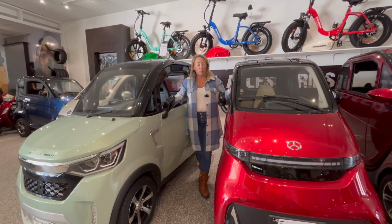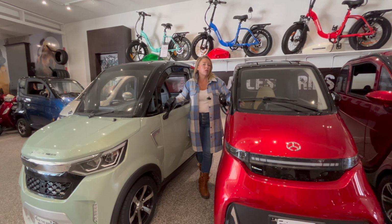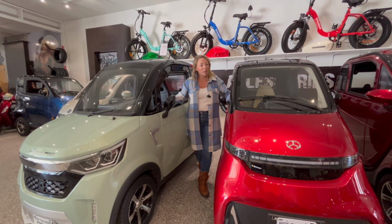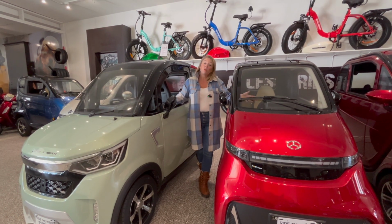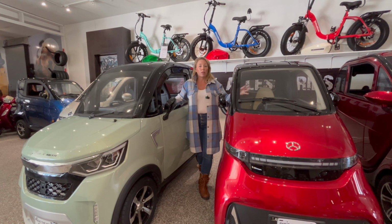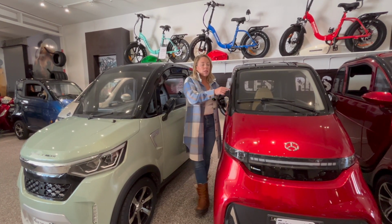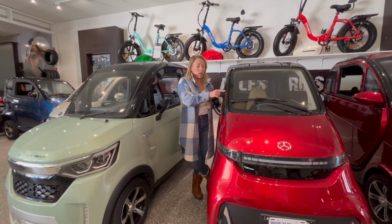The distance is better in the Connect. It actually has bigger batteries and it's smaller, so you get better distance. Turning radius is slightly better on this one. This one you can get handlebars in and you don't have to get AC. So this one, again, overall is less money. This does not have HST on it.